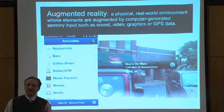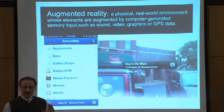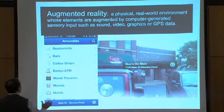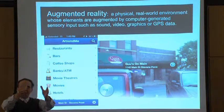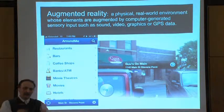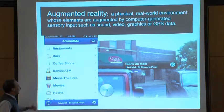Now, final components. I want to talk about a couple of new techniques: augmented reality. This is a physical, real world whose elements are augmented by computer-generated sensory input. So I take my iPhone or my Android phone, and I hold it up, and I have an app running, and it tells me what's in front of me. It gives me information like, what's that store over there? I can pop up here a program called Around Me. There are many of them. Restaurants, bars, coffee shops.